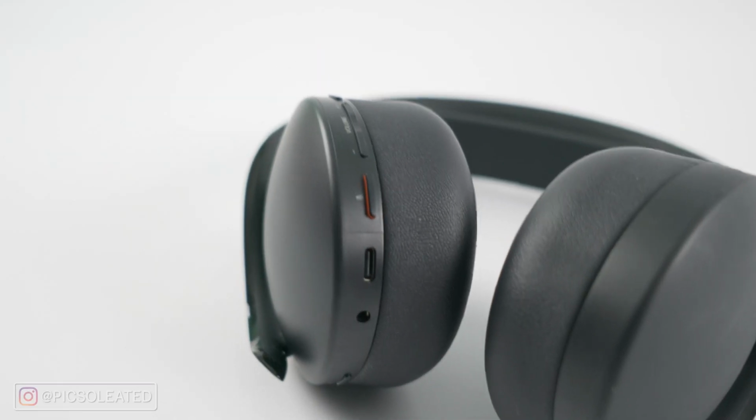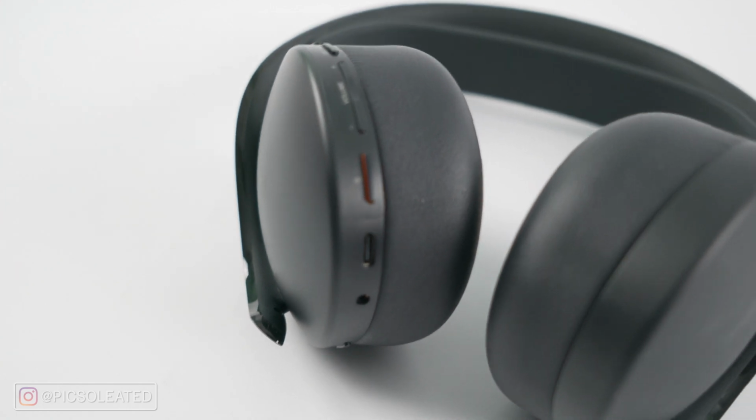Moving on to the features. Now the features are largely unchanged from the PS5 Pulse 3D audio headset, the original one that was in white and black. And when I say largely unchanged, I mean nothing has changed. It's exactly the same. Power switch, we have a 3.5mm audio jack for wired audio connectivity.